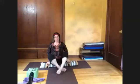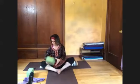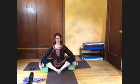Thank you, Susie. Okay, so when you take a seat, sit on the rolled blanket and put the soles of your feet together like this in baddha konasana. And then let's take one block for each knee, like this. Okay, so you already have your seat well supported.